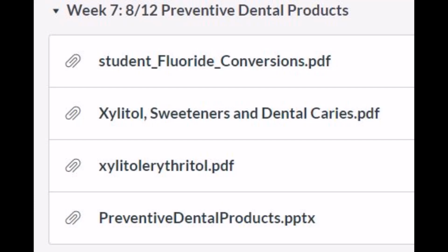Okay, resin sealants is another in-office treatment. Your resin sealants work best on pits and fissures. They don't work at all on smooth surfaces. It's hard to get the resin sealant to stick to the smooth surface. But it works best in the deep pits and fissures, helps to keep the plaque from accumulating in there.